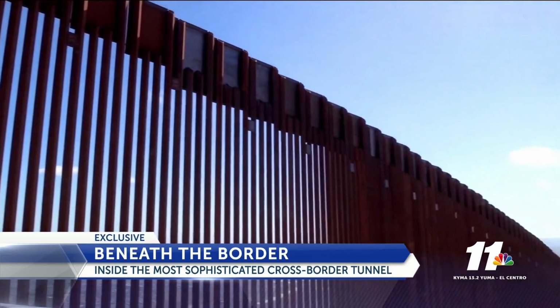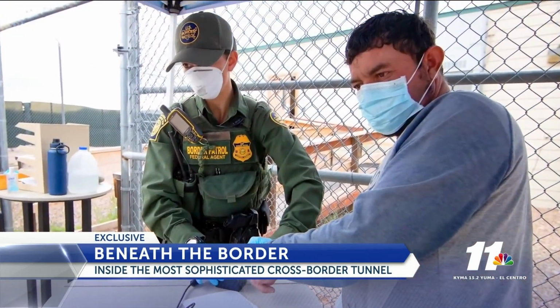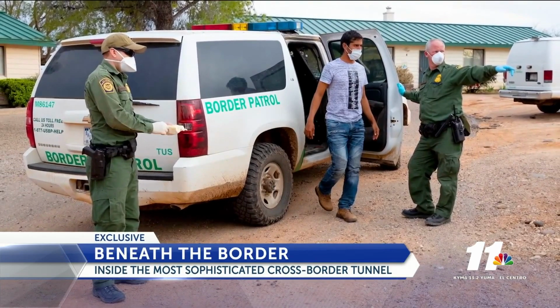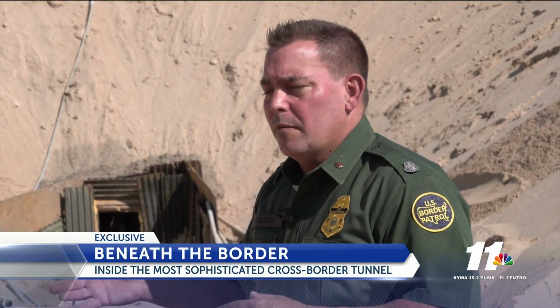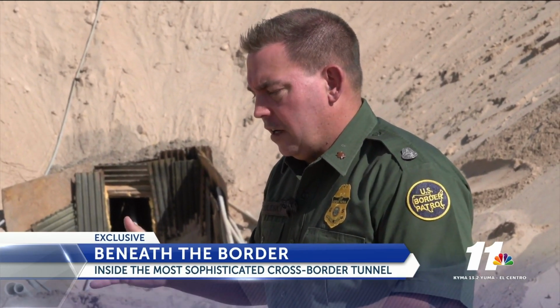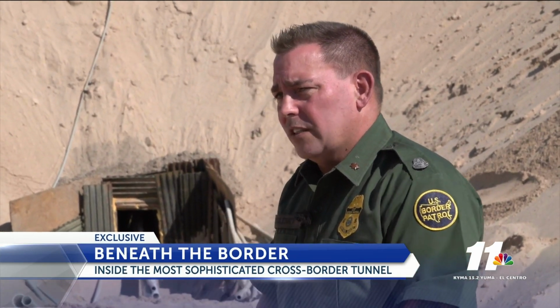But we can't ignore the fact that the coronavirus pandemic continues to be very present in our region, changing the way agents at the Yuma sector do their jobs in the process of apprehending illegal immigrants. So what we'll do is we'll grab some biological information from them, make sure they're not criminals or anybody who can harm us or the country we're to send them back to. And then from there, if they are criminals, if we do have a reason to keep them, we'll keep them in our custody. Otherwise, we'll send them back to Mexico.